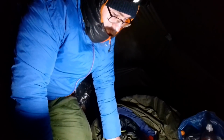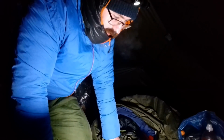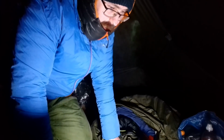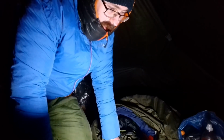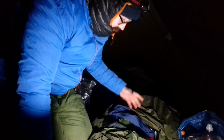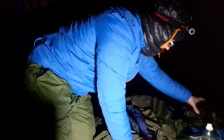My mind just can't switch off, and I've never been a fan of sleeping in them really, unless I've got a tarp, and even then I still get quite broken sleep. But that wasn't too bad last night, and the sleep system that I had kept me so warm. I was really toasty in this. It's my rain jacket.